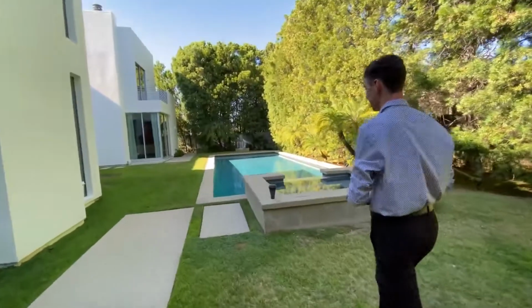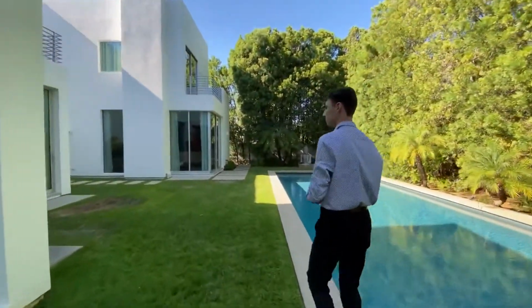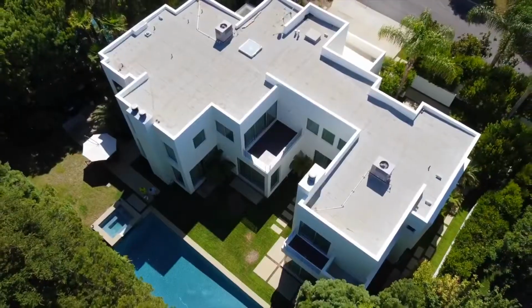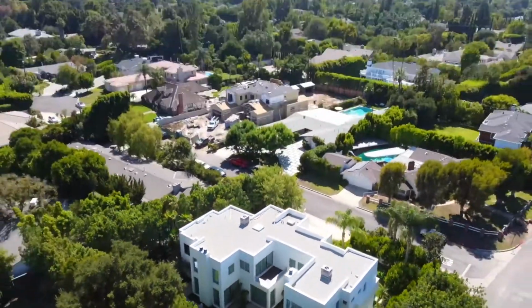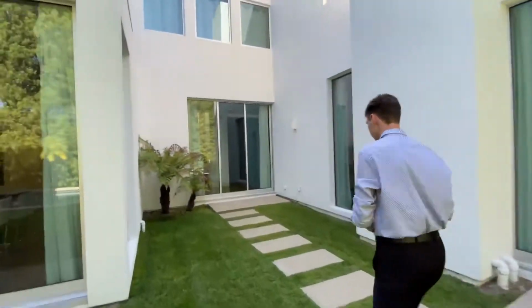You can play sports out here, guys. You can relax with your family, invite tons of guests over, have some get-togethers. It's amazing. Absolutely beautiful.